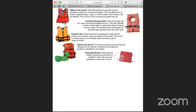Here we go. So the one I have on is called a type 3. Is that right? Yeah, the one you have on is a type 3. If you look at this picture here, that would be the yellow one in the middle. Type 3 PFDs are designed for being active and doing things like canoeing and paddling and climbing up icebergs and going off of blobs. And that's because they are kind of thin in the front and in the back, which means you can move around in them really well.